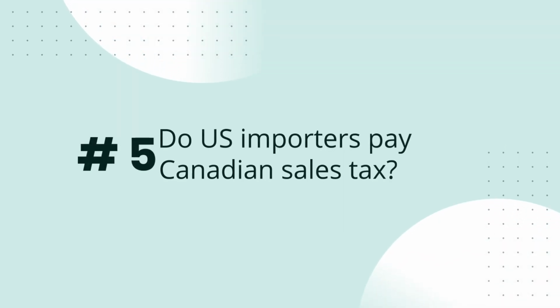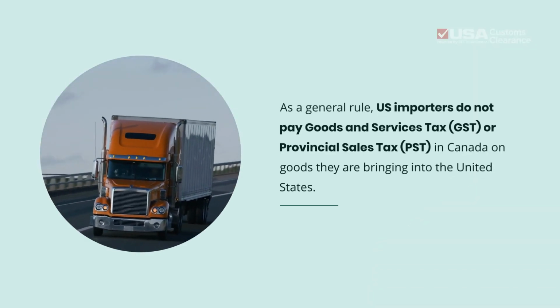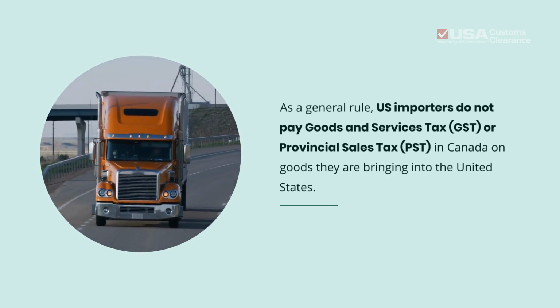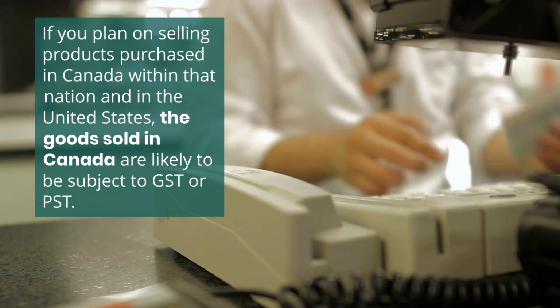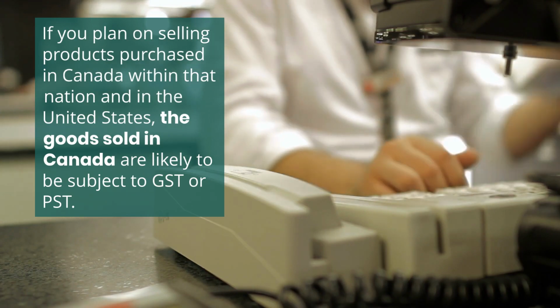Number five, do U.S. importers pay Canadian sales tax? As a general rule, U.S. importers do not pay goods and services tax, GST, or provincial sales tax, PST, in Canada on goods they are bringing into the United States. If you plan on selling products purchased in Canada within that nation and in the United States, the goods sold in Canada are likely to be subject to GST or PST.